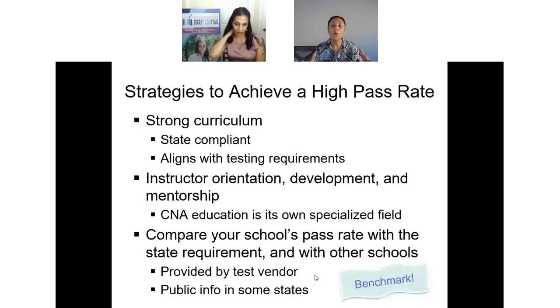So you need to know where those resources are for your state, where you can download that and make sure that your curriculum is compliant with the state requirements, okay? And then that you're testing according to that as well. What I mean by that is that if the state requirements have content and you are not bringing that forward in your curriculum and not testing the students on that content, there's a miss there. Okay.